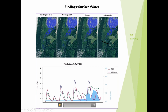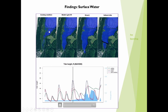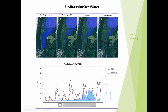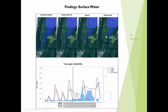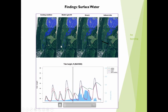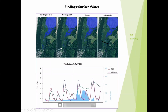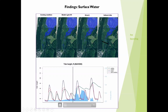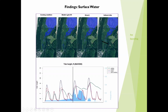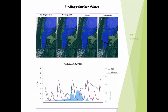So with that, I'm going to start this running. Hopefully it works. So note here on the existing condition that it took a long time for water to come in, and then it stays in longer after it's already gone out in these other scenarios. That's kind of an average, normal, everyday tide situation. And then as we get into this storm event where this water comes in, you will see the curious effect of it backing up and staying in for an extended amount of time.